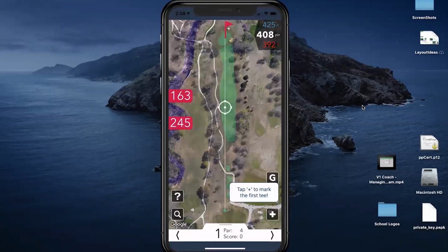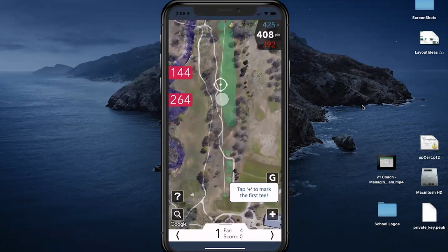It'll pull up the golf course. It's a GPS-based app, so they can use this while they're playing. If I was on the golf course, you'd see the blue dot with my location, just like you would in any other GPS app. But I can use this as a rangefinder to go see yardages to trees, to bunkers, to the green, whatever I want.